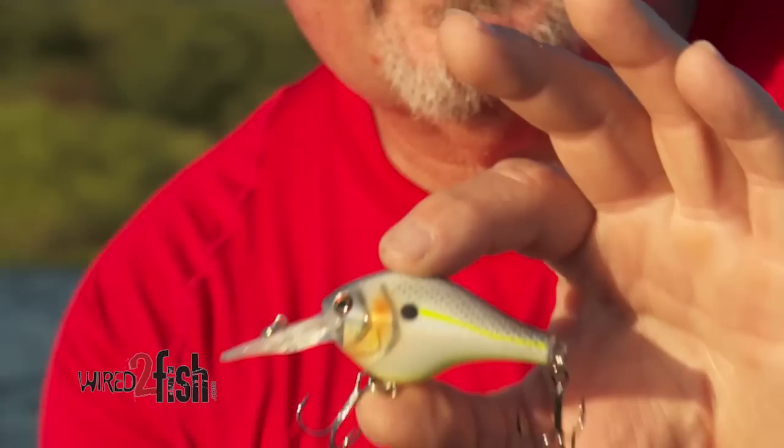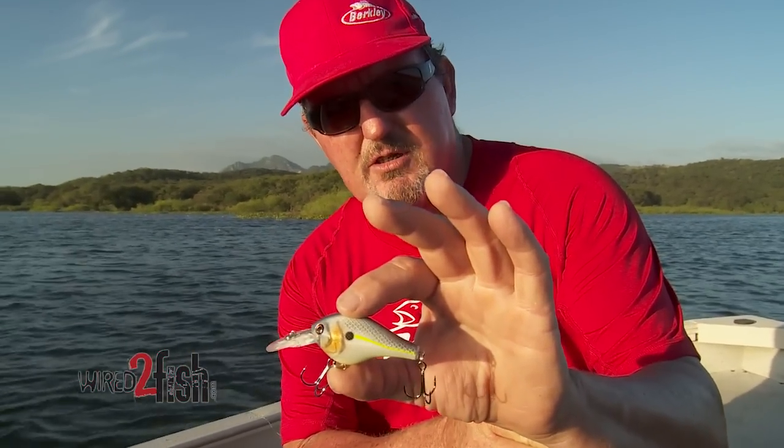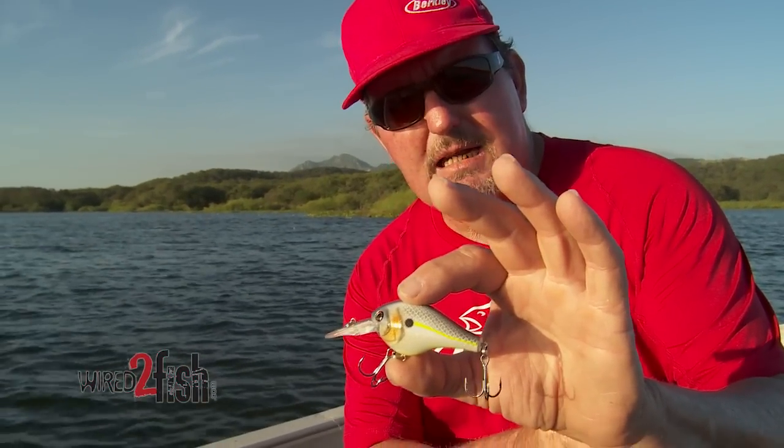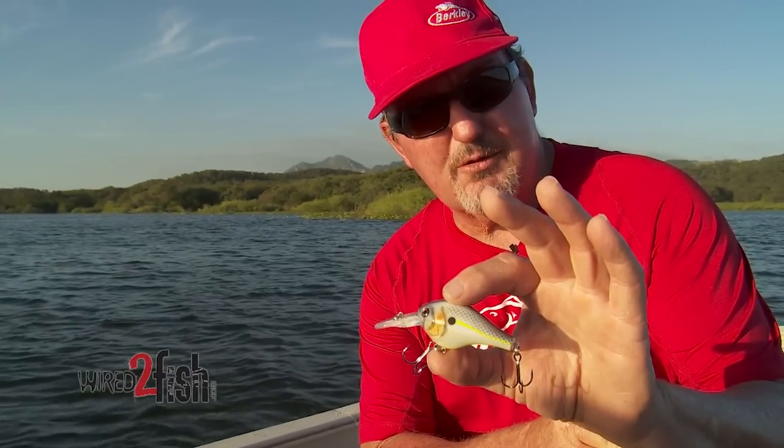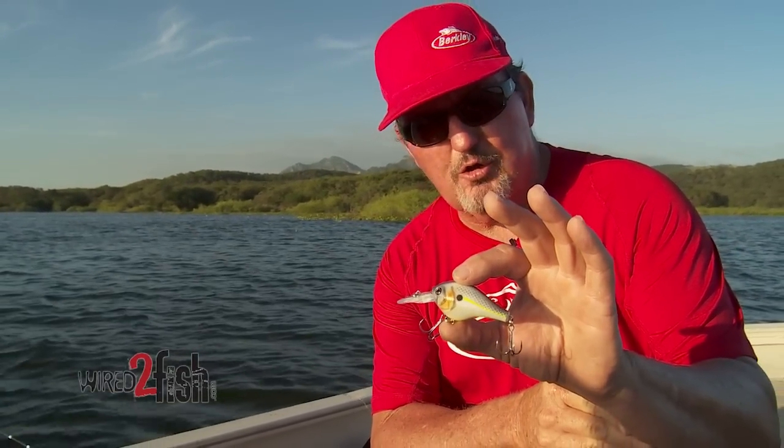We have custom paint finishes on all our baits. So for you to get a bait painted like this, you're talking about 15 bucks. And we're looking at a $6.99 retail, which is an absolute bargain.